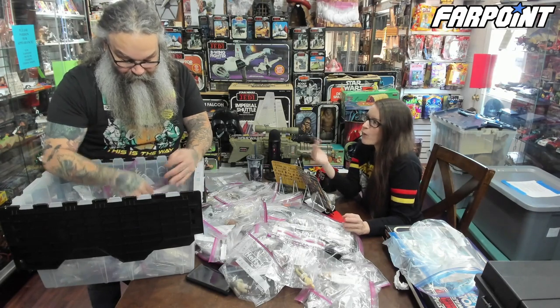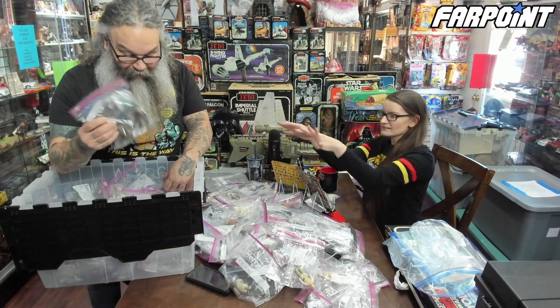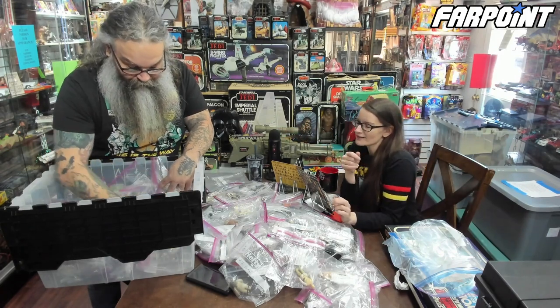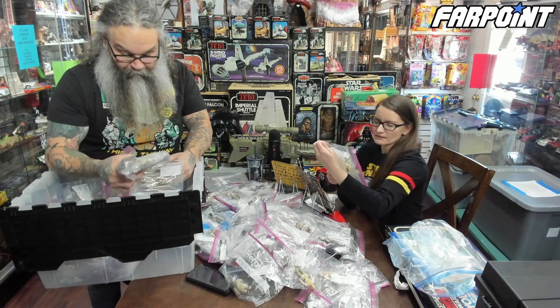So I'll be in charge of counting them. What's left? Bag of Gamorrean guards. Just a random bag. So is this 88?